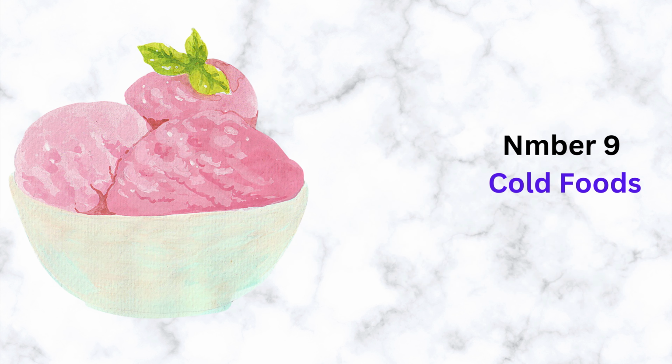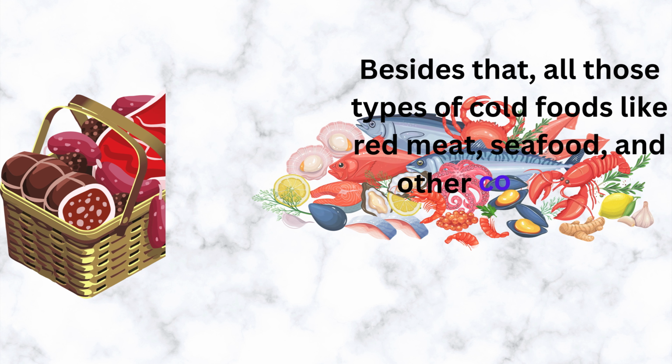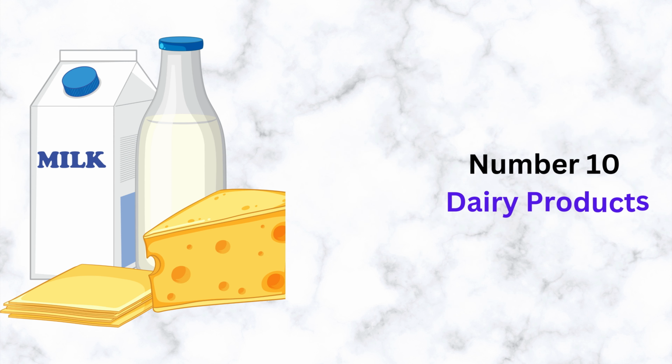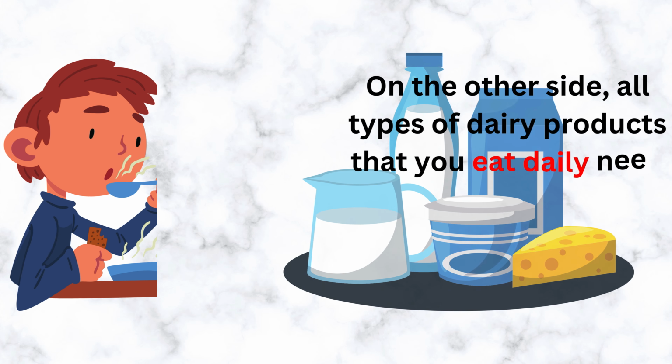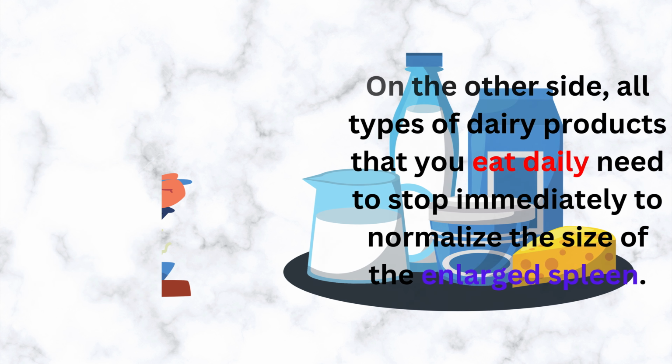Number 9. Cold foods. Besides that, all those types of cold foods like red meat, seafood, and other cold foods can increase the size of the enlarged spleen. Number 10. Dairy products. On the other side, all types of dairy products that you eat daily need to stop immediately to normalize the size of the enlarged spleen.